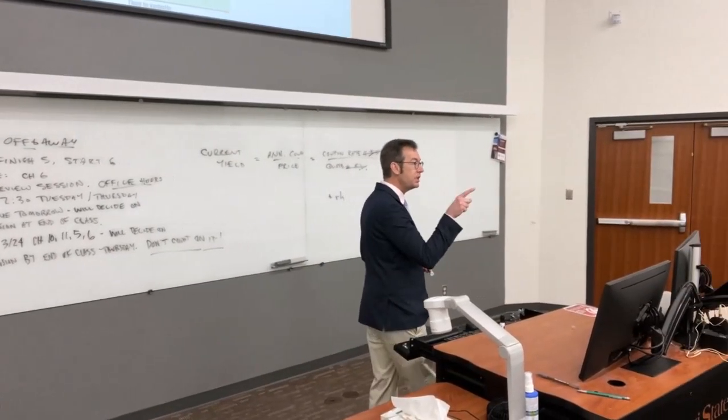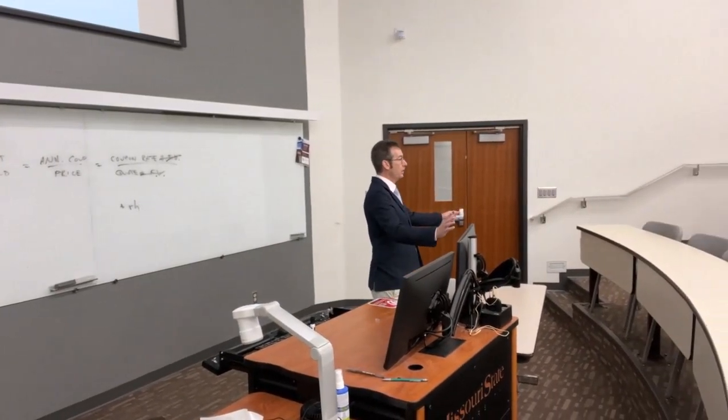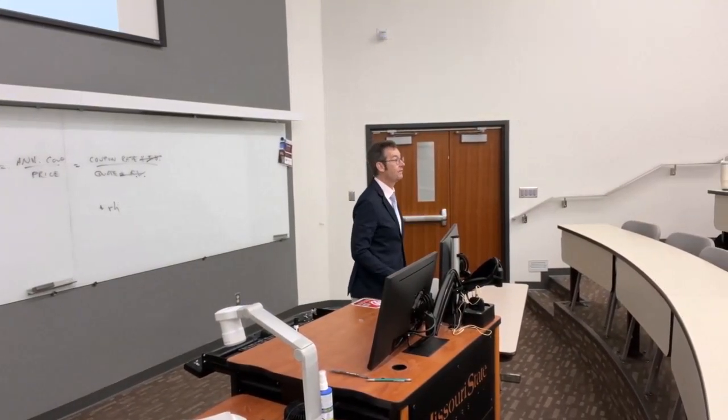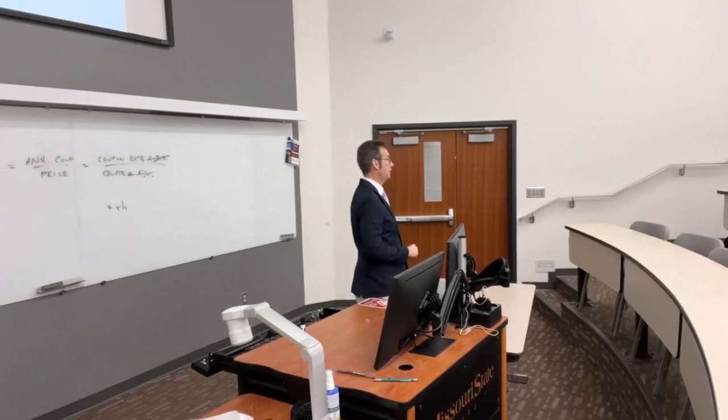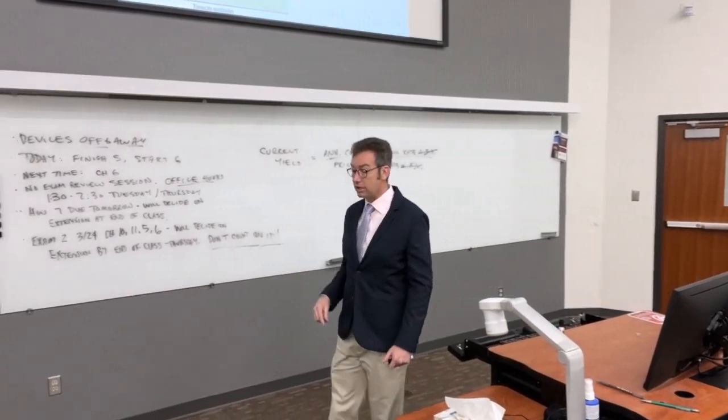Every time we see a downward sloping term structure that has any legs to it at all, we see bank failures. Every time. Every time. And so this is a problem for banks if it looks like the bottom.